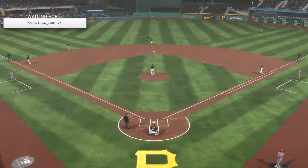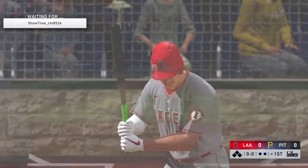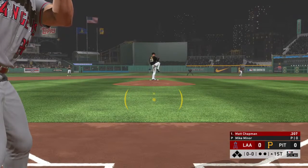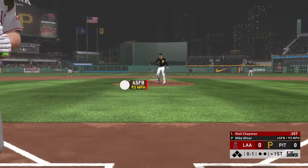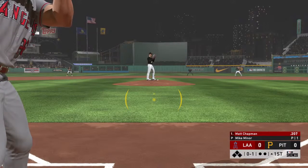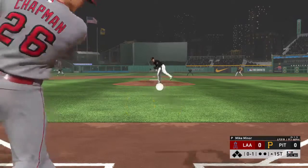We are under the lights as the show gets you ready for another edition of Major League Baseball. Tonight we've got a good matchup in store between the Los Angeles Angels of Anaheim and the Pittsburgh Pirates. 7 o'clock. 0-1 count. Here's the pitch.